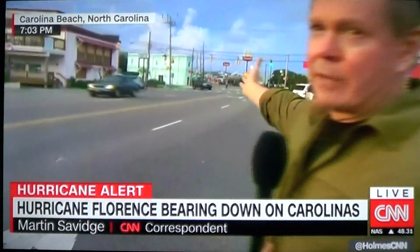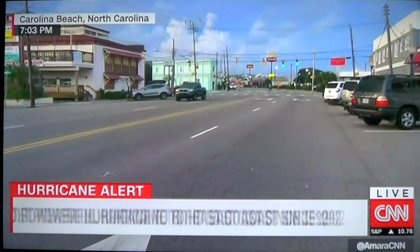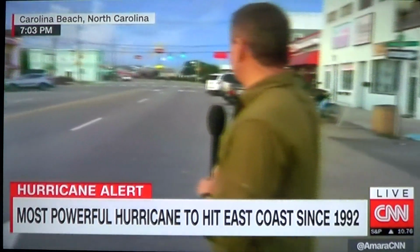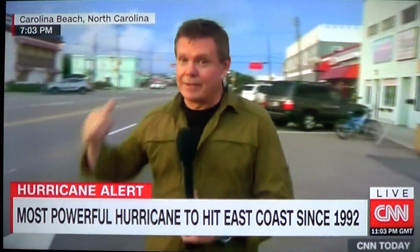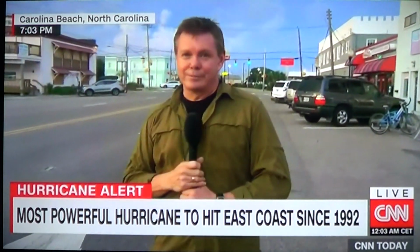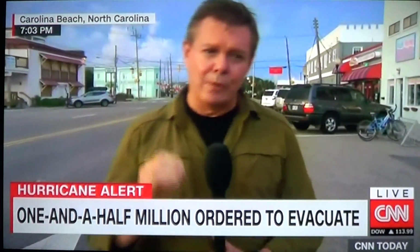Let me just show you this. This is the main road out of town. There is one bridge at the end of this long road, and that connects it to the mainland. This is a barrier island. Thereby, it's very vulnerable. And you can see it isn't bumper-to-bumper traffic. It isn't like people are trying to drive out of here in mass numbers. They have been leaving, but there are a lot of people who haven't left yet.